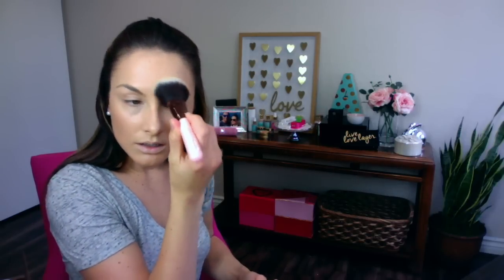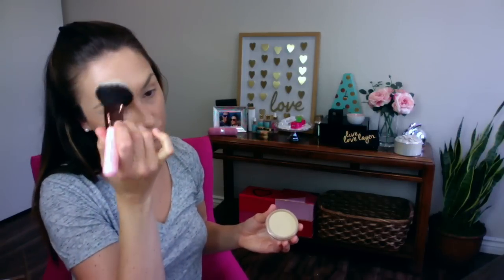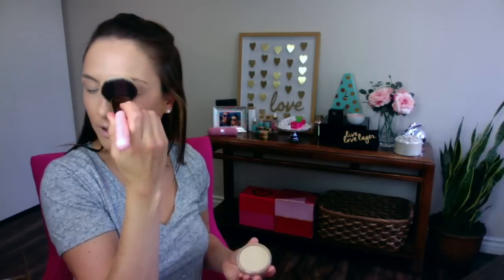If you want more coverage than that, the Jane Iredale pressed foundation powder is a great option. It's pressed. You can kind of go in there. Since I'm out of the other one, I'm going to just use a little bit of this. I like this powder too. It's a little bit heavier than the RMS, so it's going to be more covering and more drying. And I don't like too much of a dewy look, so I do apply a good amount of powder.